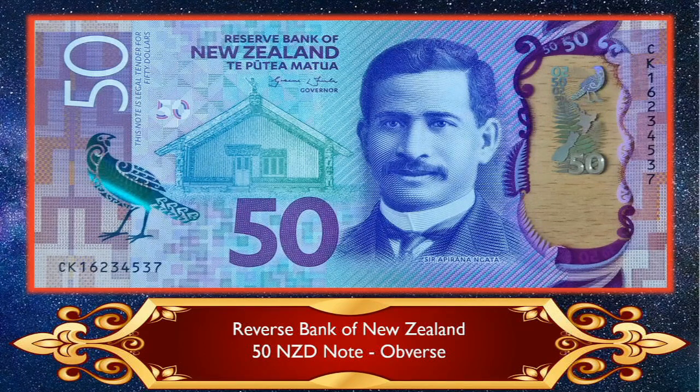Just the sheer beauty and vibrancy of the different colour palettes that are used. And what it does, it actually makes all the different denominations very distinctive. It's very easy to tell the value of each banknote just from afar by looking at the colour schemes, and I think that's something that this series does particularly well.